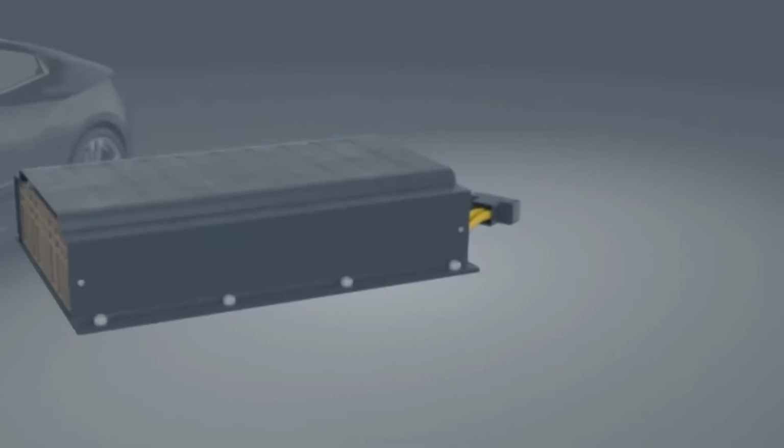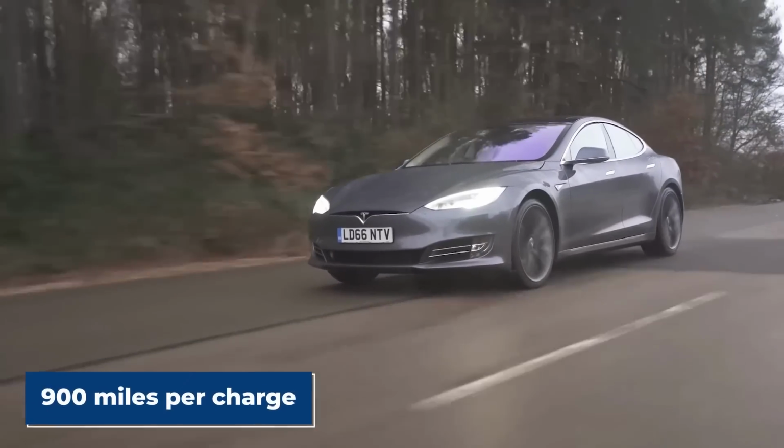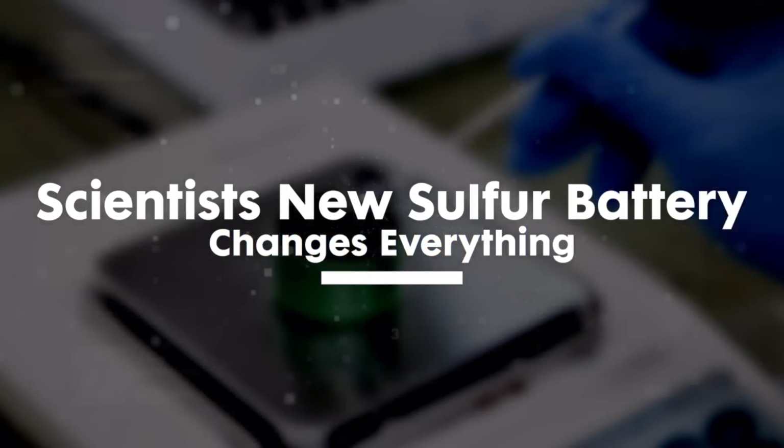What does the Sulfur battery, the new battery, offer? How does the Sulfur battery manage to offer 900 miles per charge? Join us as we explore the all-new 900-mile Sulfur battery that changes everything.